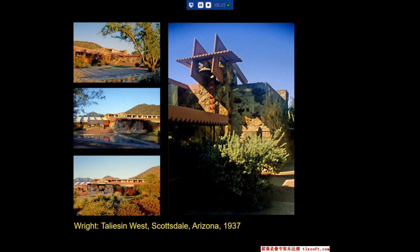This is where he had, in both situations, actually, Taliesin East in Wisconsin, Taliesin West, here in Arizona, he had his architecture school. They moved with him. He made them build these buildings. He taught them to be architects by doing it. And I think just looking at these pictures, you'll have to agree that the building just seems to emerge out of its landscape or merge with it.